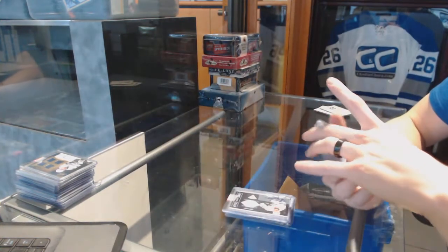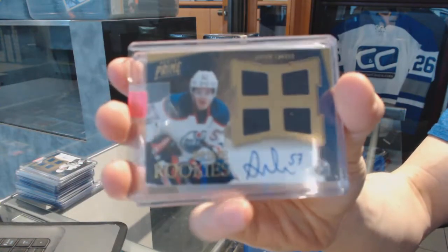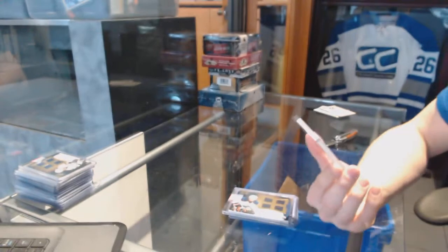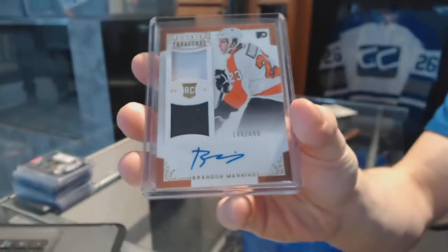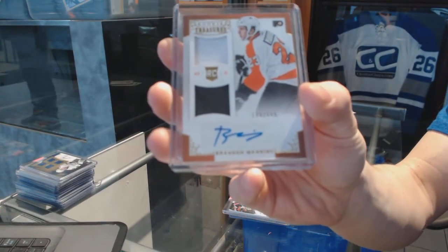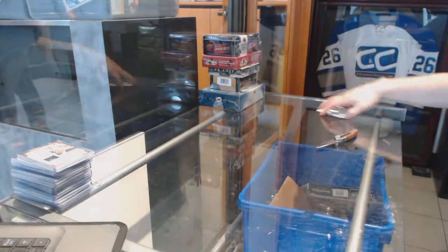We've got an 11-12 Panini Prime quad jersey rookie autograph, number to 199 for the Edmonton Oilers, Anton Lander. And a 12-13 Anthology Rookie Treasures dual jersey and autograph, number to 699 for the Philadelphia Flyers, Brandon Manning. All right, so let's go grab those bonus boxes.